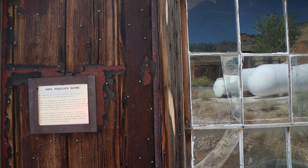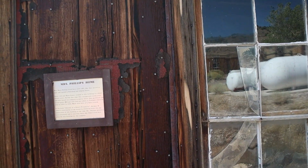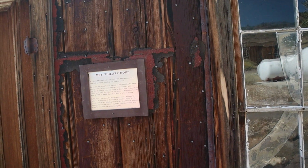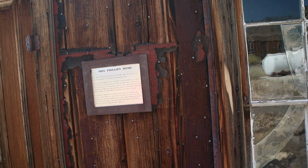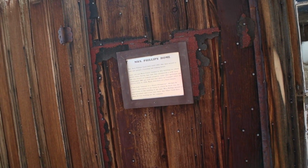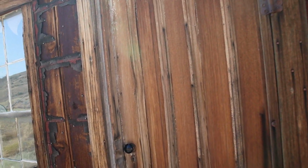In his book, Odyssey of the Desert Prospector, Herman W. Albert's description of the house in which he lived fits the appearance of this building at the time. Miss Phillips moved to Ione previously, and it was very likely that Albert lived here when he was working for the company. So cool.